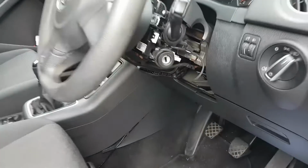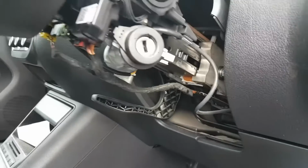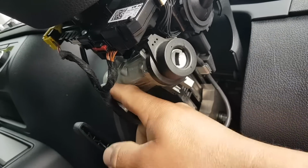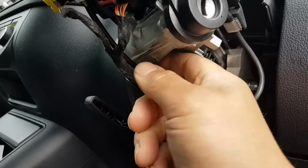So the first thing we're going to do is try to dismantle all of this and get to the bottom of it, to actually understand what happened. The first thing we're going to try to do, guys, is remove the barrel. This entire ignition lock and ignition switch here, this side, all of this is secured with 2 of those security bolts that Audi and Volkswagen use.